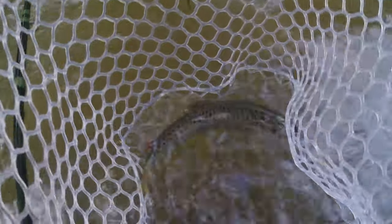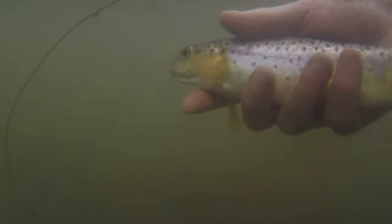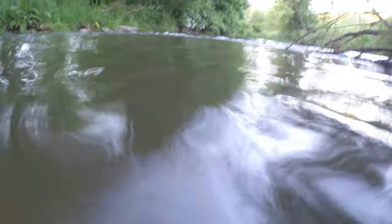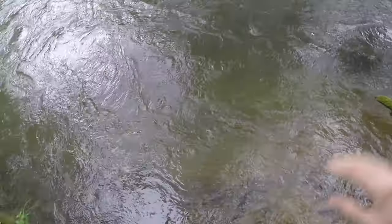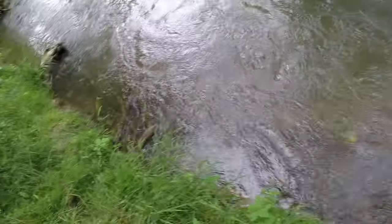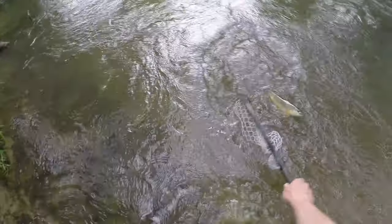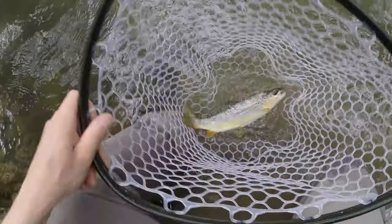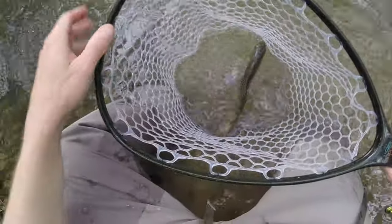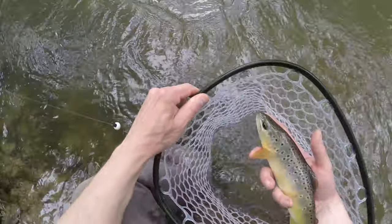Yeah, man. He took the tungsten surveyor this time. Awesome. All right, fish on. Nice brown. Oh, man. Woo! Oh, man. Nice, beautiful brown, wow, awesome. Yeah, man, sweet. What a beautiful brown, man. He hit the surveyor. All right, he hit the tungsten surveyor. Awesome, what a beautiful fish.